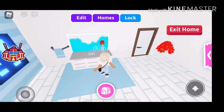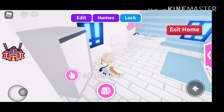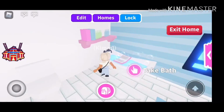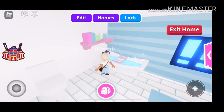And over here, this is my bathroom. Over here is the little mirror and sink area where you can do my makeup and stuff like that. Then I've got my shower, and then the toilet where I'd obviously do my business. And then we've got a little shelf up there with some shampoo and conditioner bottles and some books. And yeah, that's really cute, and I really like it.